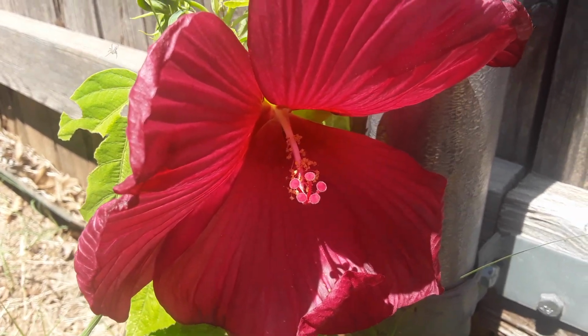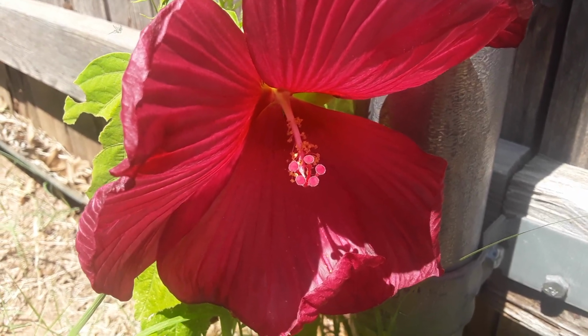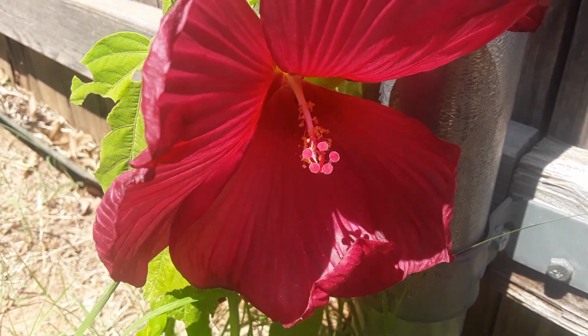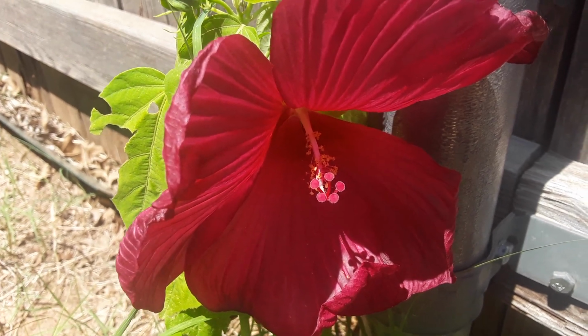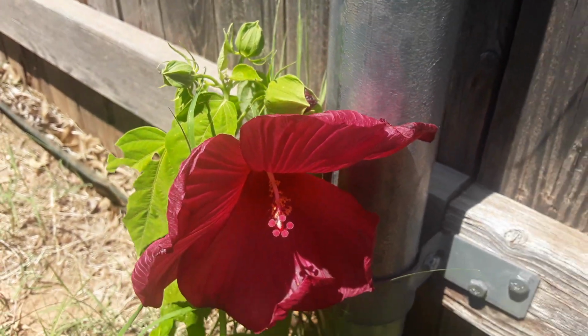It'll give you more flowers for that season, and it'll give you more pollinators, which, if you are someone who's growing vegetables or herbs like myself, then you definitely need more pollinators. The more pollinators, the better, because they add to your gardens and they also bring in more abundance of fruits and veggies. There you go.